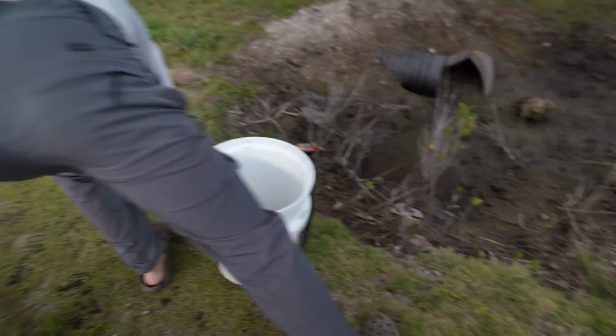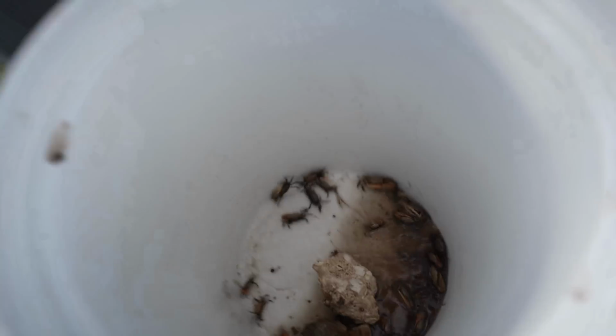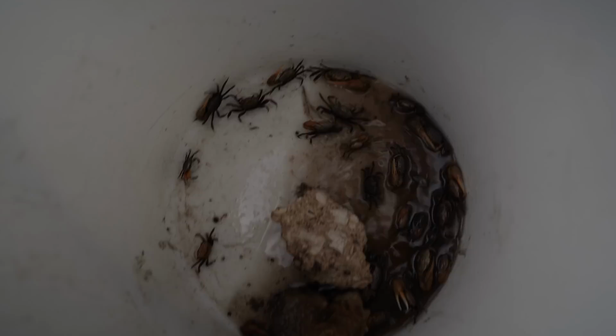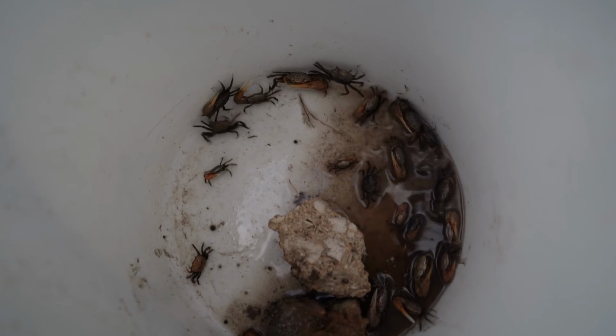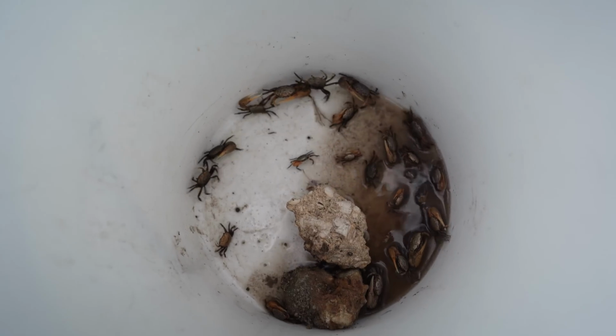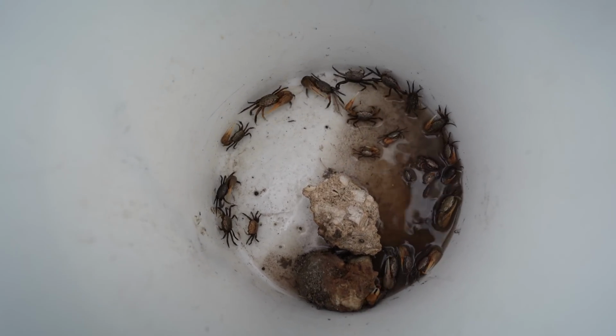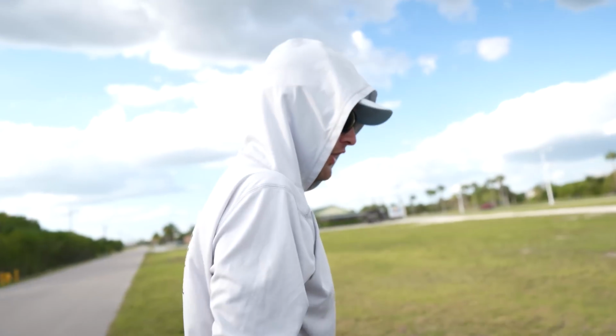All right, so after just about 2-3 minutes of chasing them around, we probably got about 2 dozen already. Got some good ones, got some small ones, but these are amazing sheep's head bait, and mangroves will crush them too. Whew. What do you think? I'm wore out. Oh, wore out?